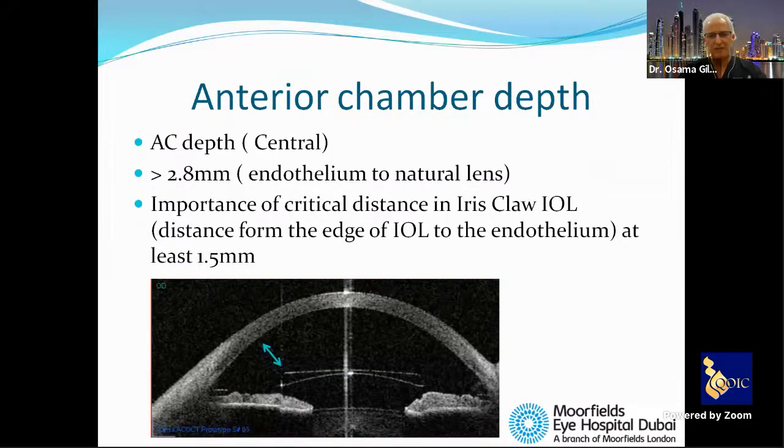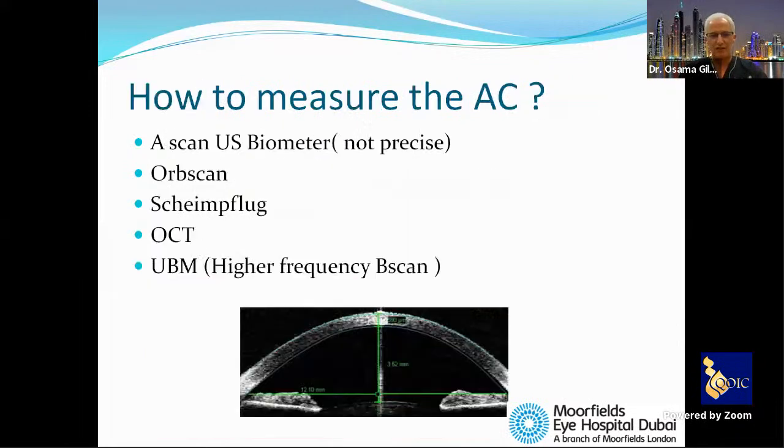Anterior chamber depth is very crucial for all phakic implants and should be measured centrally. It should be more than 2.8 from the endothelium to the natural lens. There's another thing for anterior chamber implants, which is the distance from the iris clip to the endothelium, what they call the critical distance. That's very important for iris claw implant. It should be at least more than 1.5 millimeter. However, that one is not important for ICL.